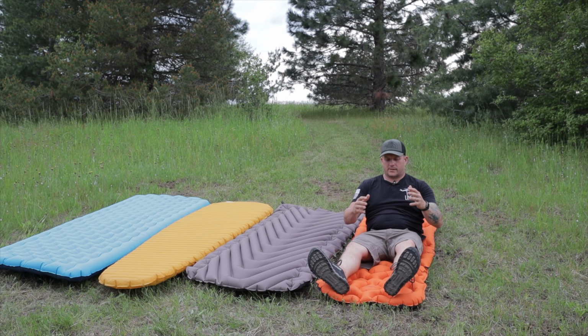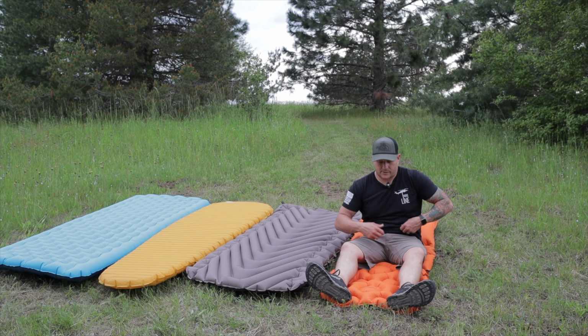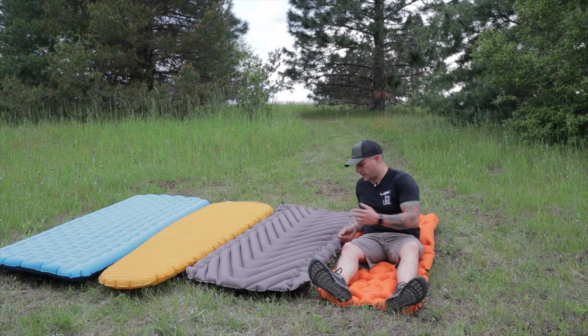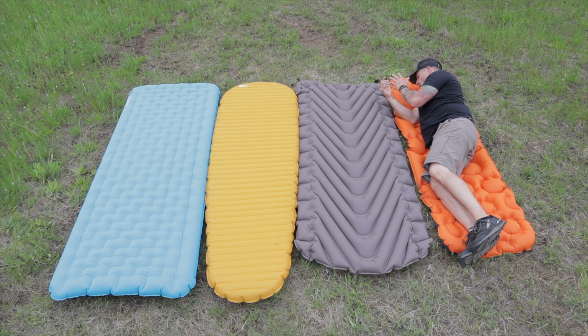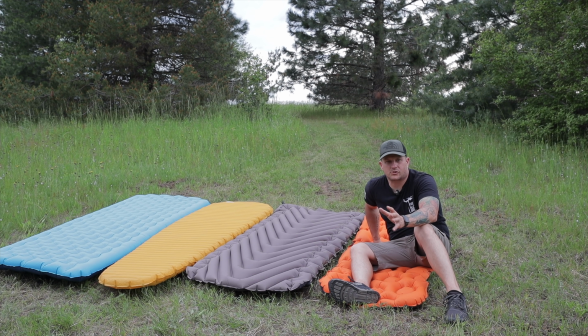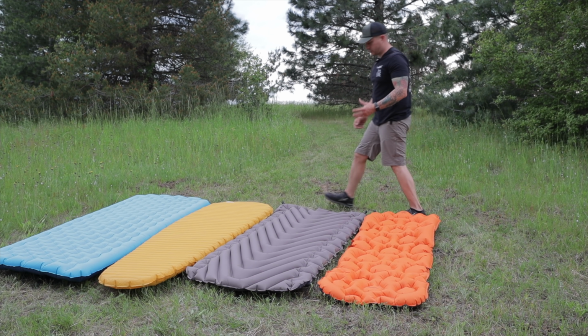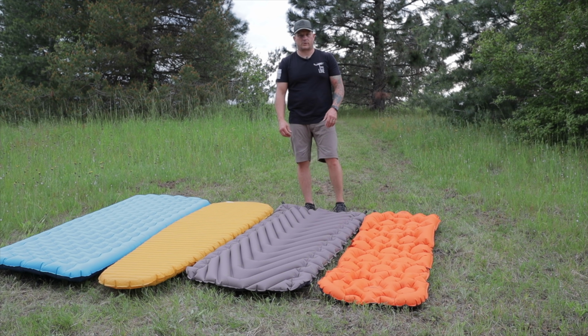The cool thing about it is, with these bubbles, it does actually keep you off the ground when you're laying on it. So when you're laying down, you don't feel the ground. Now, sitting on it like this, I can feel the ground. And as far as side sleeping goes, if you're a side sleeper, depending on where you put yourself, you might feel the ground throughout the night. It's just not the greatest for side sleepers. But again, it is also the cheapest of all 4 of these mats. So, you know, you kind of get what you pay for.